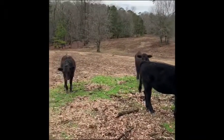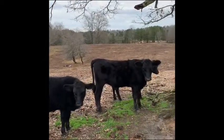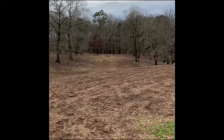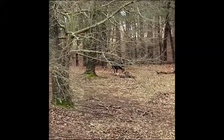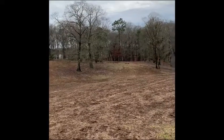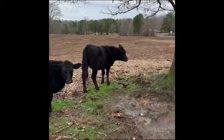I'm gonna put them over by my house here in a month or so, so they can grow over there. And over there, you can barely see her, but I kept one mama cow so they would have some company and have some adult supervision so they wouldn't get crazy.